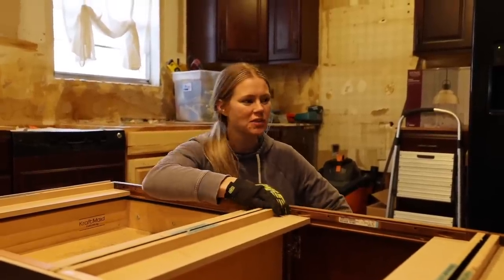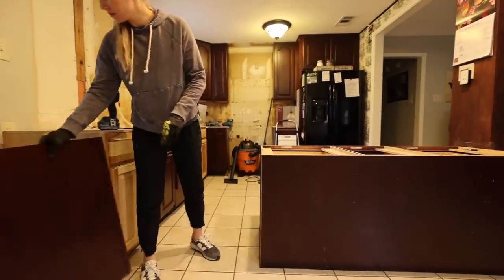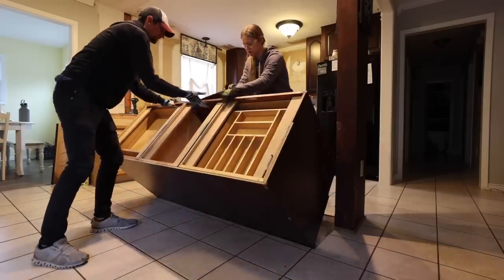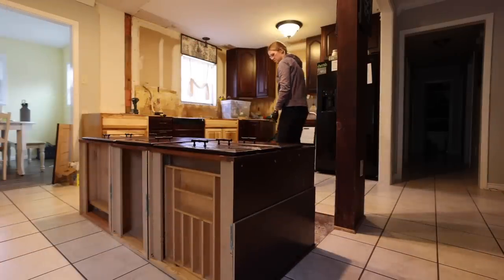Step one is gonna be removing this thing, which is somehow bolted down into the concrete. We're gonna find those screws and hopefully we can get it out without damaging these cabinets, because they want to reuse these out in the garage.